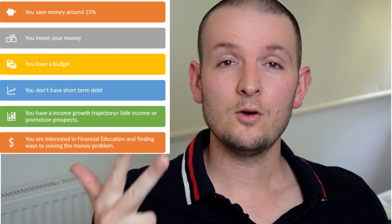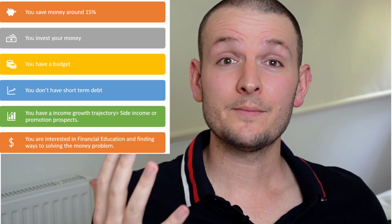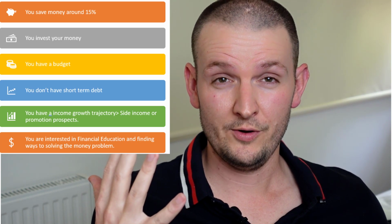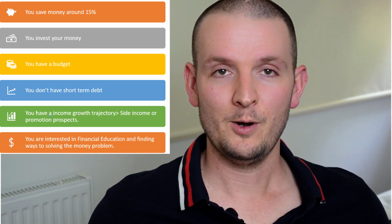So if you've decided you want to buy a property, then this is your checklist. You're saving around 15% of your salary. You're investing your money. You're working off of and understand your budget. You don't have any short-term debt. You have an income growth trajectory, either secondary income or promotion prospects in your career. You're interested in financial education and trying to find ways to solve the money problem.